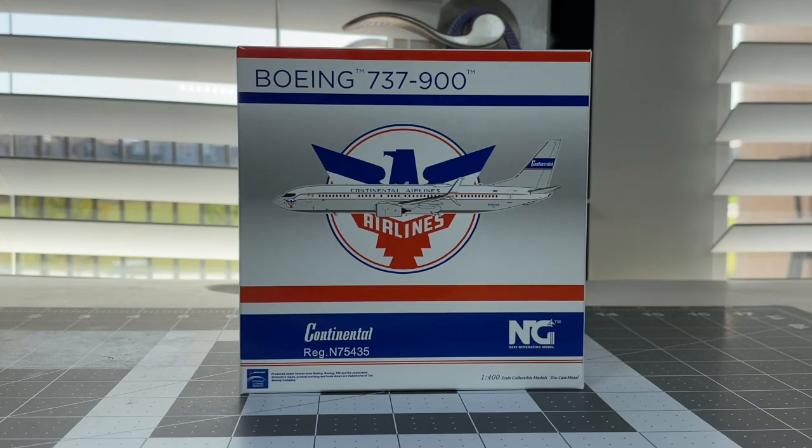And here it is, you guys, the United Airlines Boeing 737-900ER in the Continental Retro livery. I'm so happy to have this model in my collection. I know I had to buy it and all that, but now when I look at it, it kind of feels worth it to buy this model, which I'll give you guys a reason why.